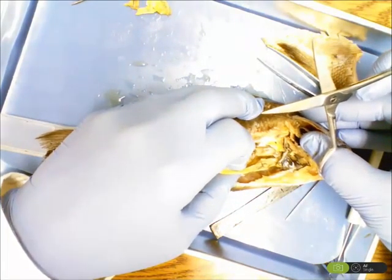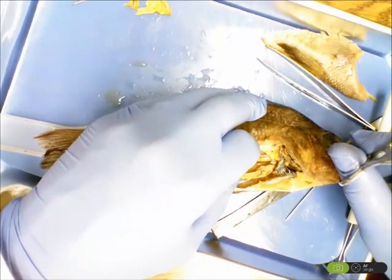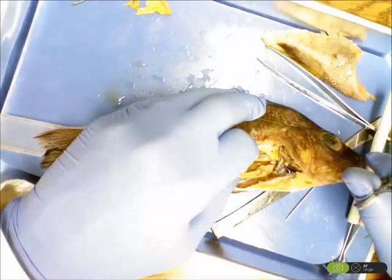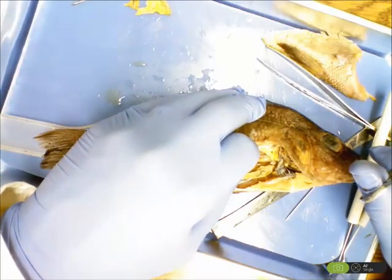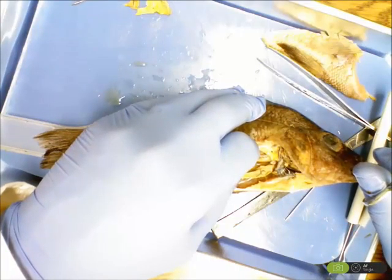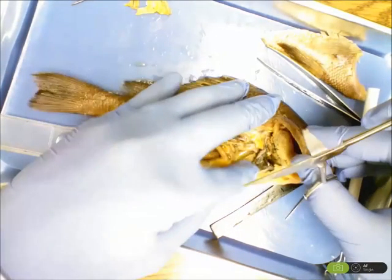The heart can be found closer to the head region. Fish have a two-chambered heart that pumps blood through a closed circulatory system. Blood enters the auricle and is pumped back out through the ventricle. Heart is found right here.